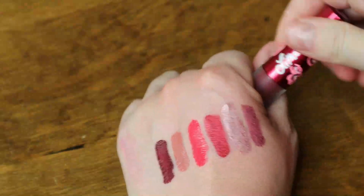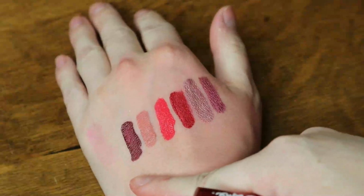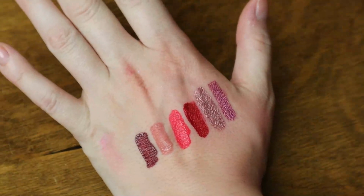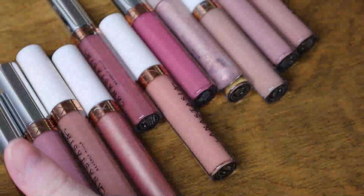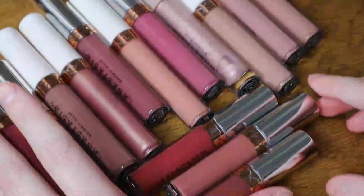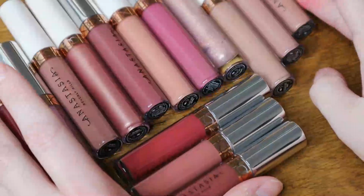So you got a really good idea of colors here, from the light ones to the dark ones to the bright vibrant ones. All of them are just amazing. I've only got a few brands left to show you. Let's get into one of the big ones. Now this one is only so big because these are constantly available at like Marshalls and Winners and those kind of places. So I've got a handful of the Anastasia Beverly Hills ones.